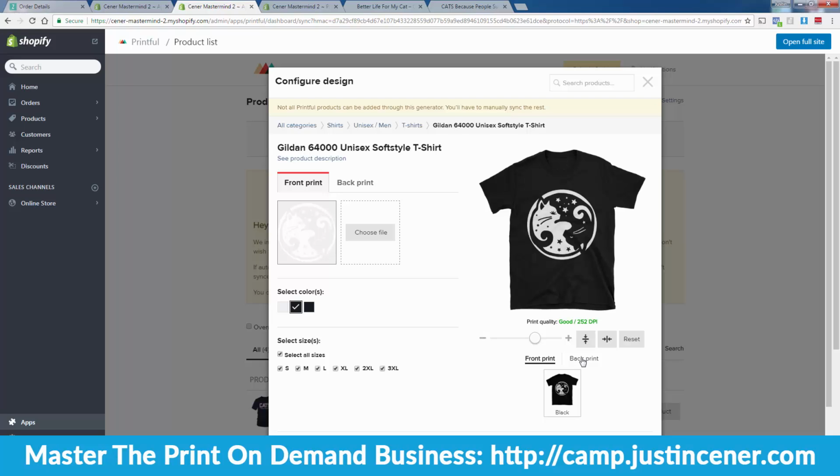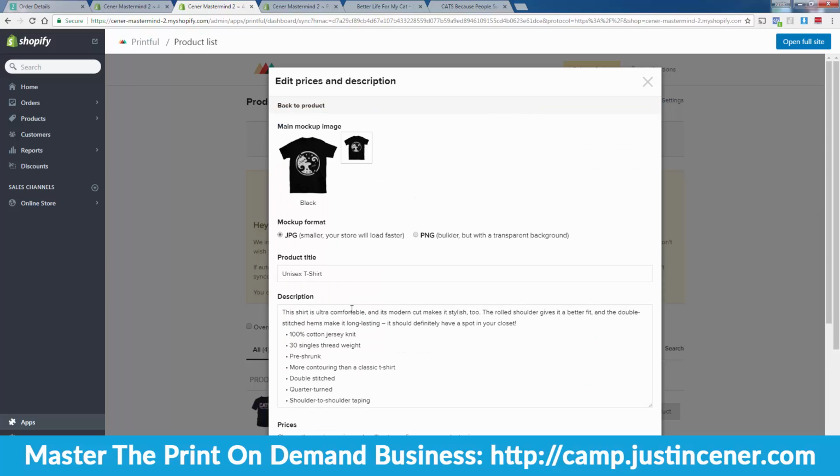We could add a back print if we want, but again, just like all the other print-on-demand partners, you're really not going to get a good margin if you put stuff on the back. So you could allow all the sizes on here. As you see, Custom Cat definitely had a bit more sizing and obviously a lot more color options than Printful. So we'll go to the pricing side here.